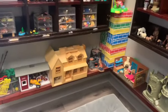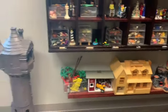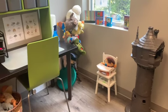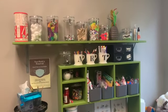So be thinking about the energy of the toys that you have, and just the aesthetic of the toys that you have, making sure that it feels like anyone can play there. And having a lot of organization is key.